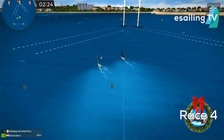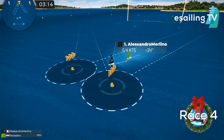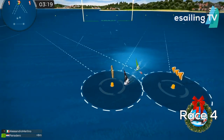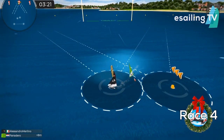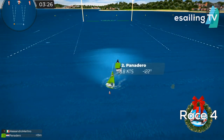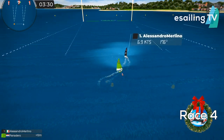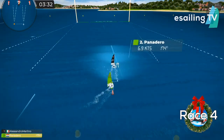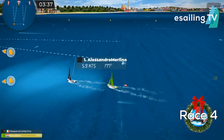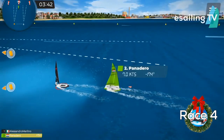Straight away, tacking away from AlessandroMerlino's wind shadow and upwind. They were following each other all the way, and now we're getting ready for the second downwind race. There we see Merlino come around the mark, closely followed by the Dutch skipper Panadero, and this time they sort it out. The cat has captured the mouse in the trap. A lot of wind shadow is thrown down race wind here. 15 meters, 14 meters, 13 meters, 12 meters. He's getting closer and closer.